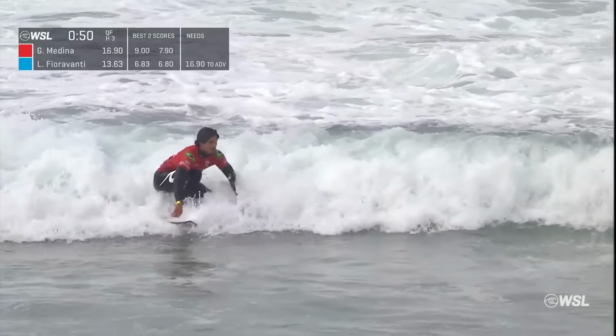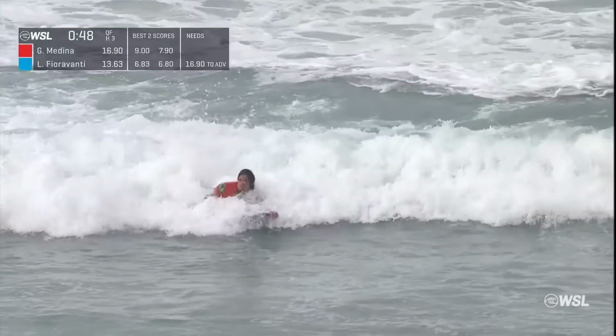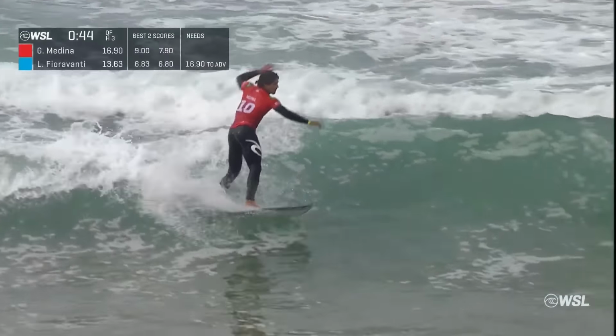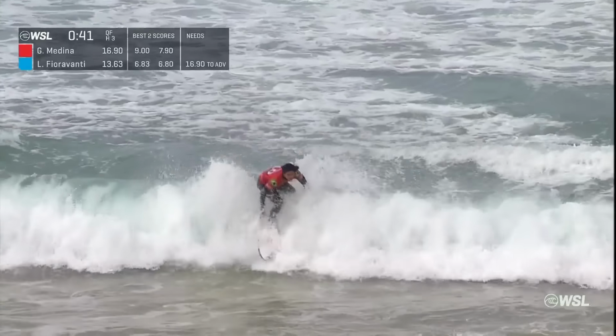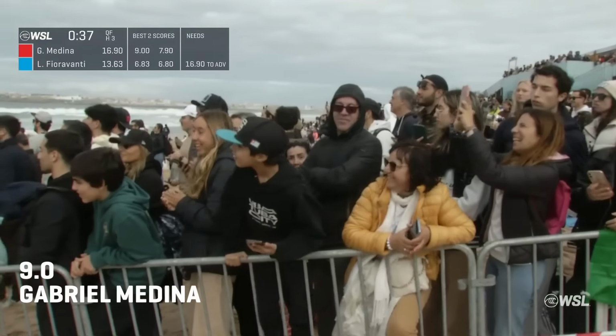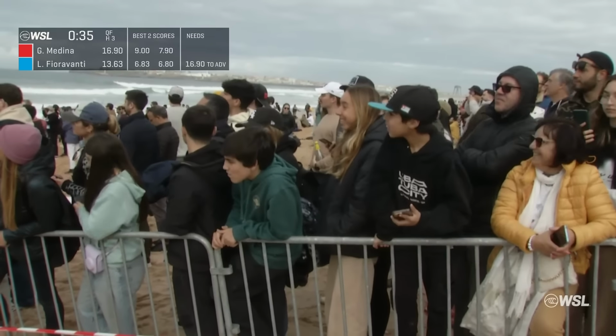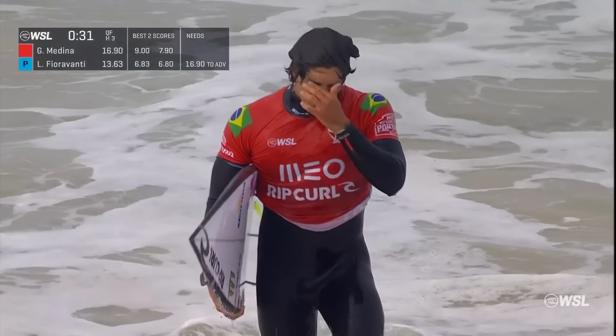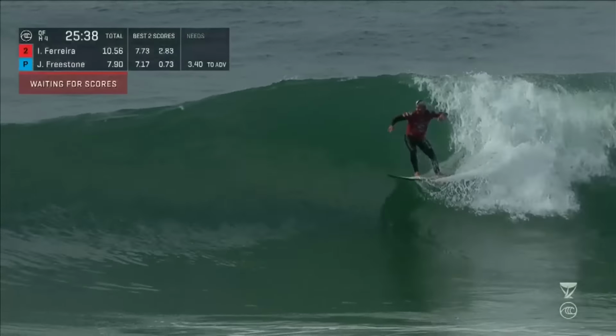Impressive heat for Gabriel here in the quarterfinals, and he is going to be even more dangerous as he gets into the later rounds on finals day, Miguel. Yeah, this guy is a serial killer. Seems like when he puts his momentum together, he just has no holding back, and you really see all the energy he puts in there. Like he threw airs, he threw turns, backhand turns. She went as high as 8, Joe.